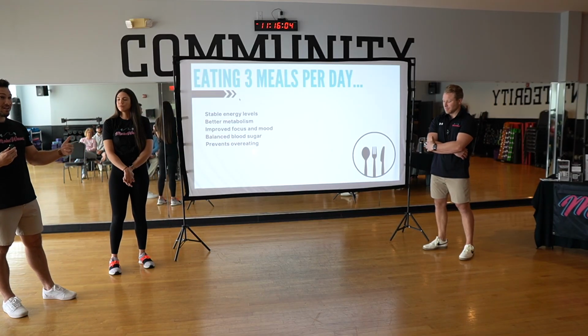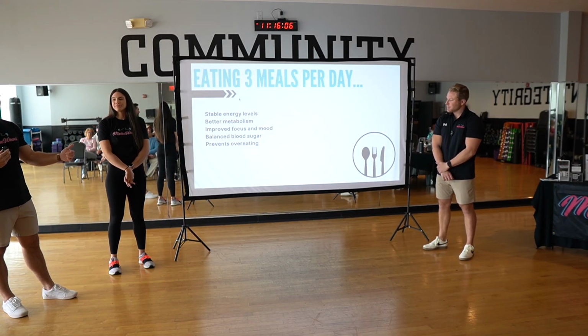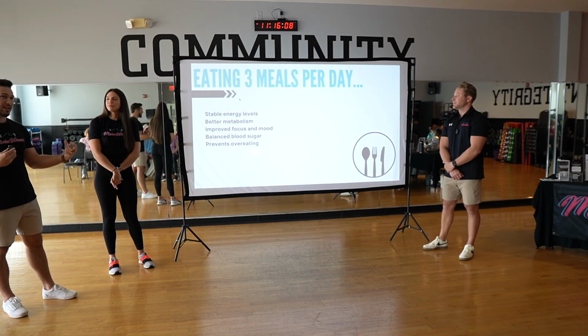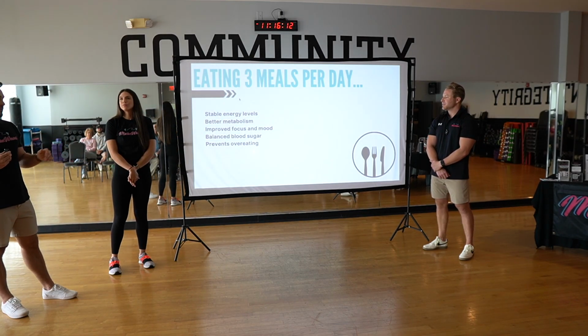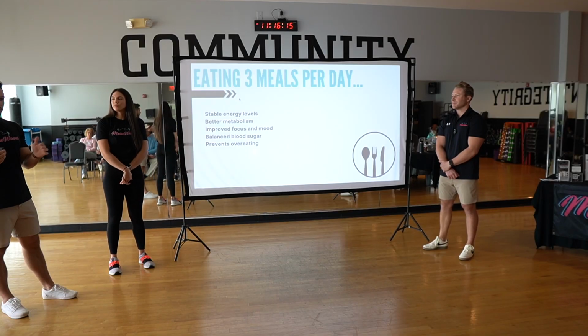So it's going to be wanting that sweet treat after dinner. It's going to be wanting that extra food. It's going to be craving those salty foods because it's trying to get in that extra nutrition. Where if you would just take in like that more of a balanced approach, eating throughout the day, it's going to prevent you from actually overeating.